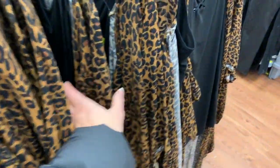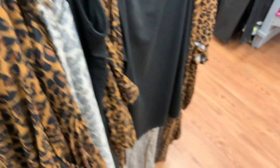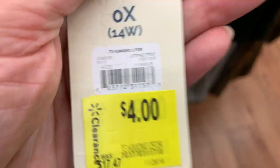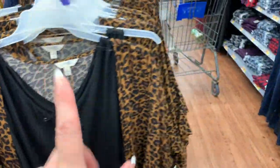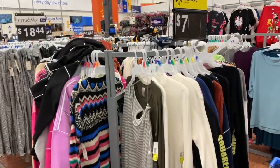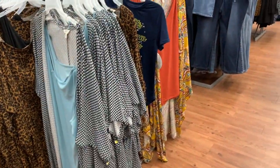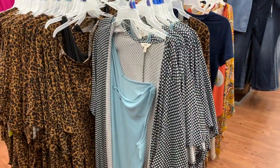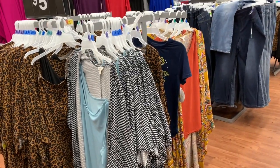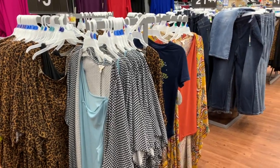Wow. This is definitely the deal of the night. This is marked $9, but we know it's not. It is $4. This is an amazing deal. I'm really happy I came over here to share this deal with you guys. So if you need some dress clothes for the holidays, you can get yourself a little shirt and kimono, pair it with a cute pair of jeans or leggings or black pants, and there you go.